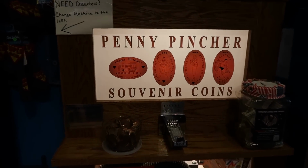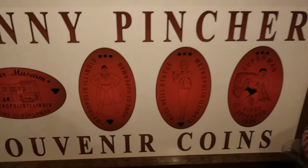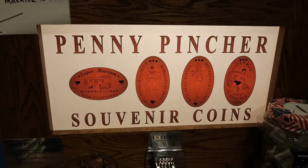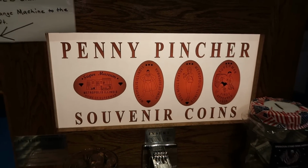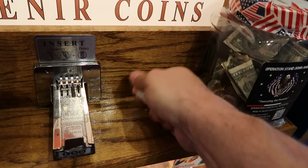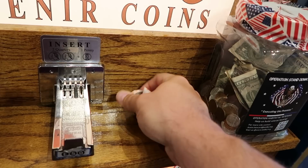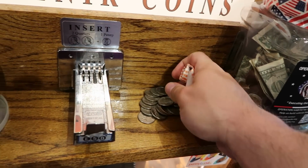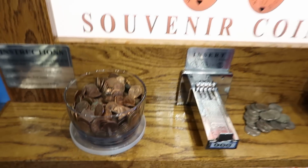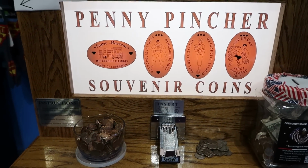I'm so excited I think I'm gonna get all 4 made because I'm so excited to finally come across a penny press again. I brought my roll of quarters here. Been waiting to bust this open. There we go. They even provide you with a nice bowl of pennies here. That is the biggest bowl of pennies I've ever seen. Let's get cranking.